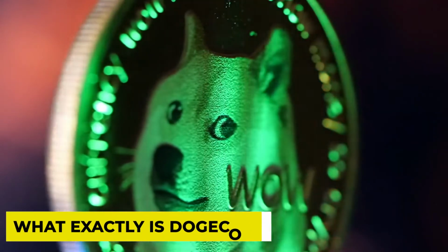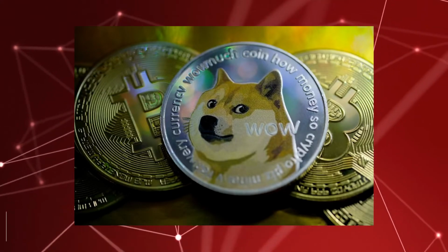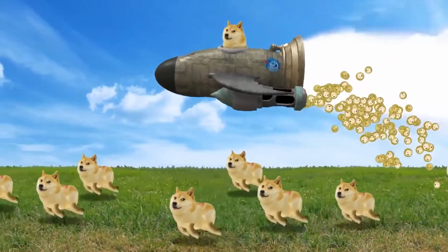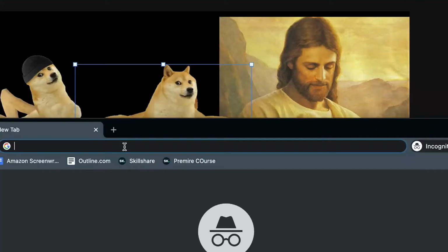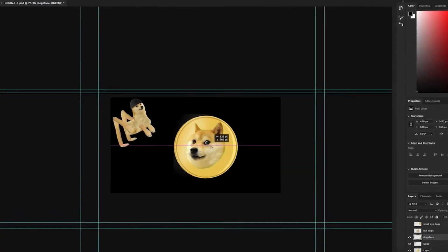What exactly is Dogecoin? Dogecoin, shortly known as Doge, is an open-source peer-to-peer cryptocurrency that is considered a very potential altcoin and is also a sarcastic meme coin. It was first launched in December of 2013, and there is the image of a Shiba Inu dog as the logo. It is noteworthy that it was first created as a joke, but as it turned out later, it actually has a lot of profit.